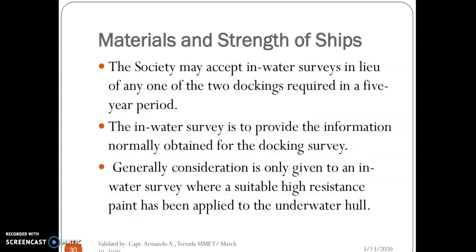Now, the society may accept an in-water survey in lieu of any one of the two dockings required in 5 years. So you can choose to survey by in-water survey or by docking survey. One of the two dockings required in every 5 years. So in every 5 years, it's either in-water or docking survey.